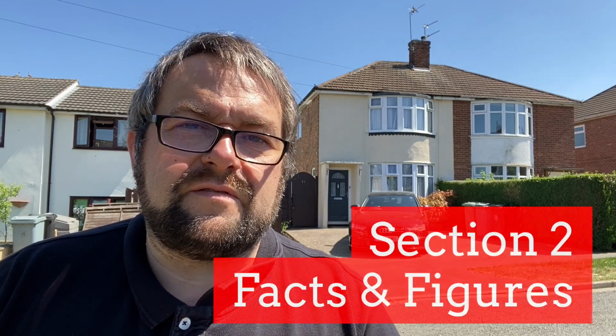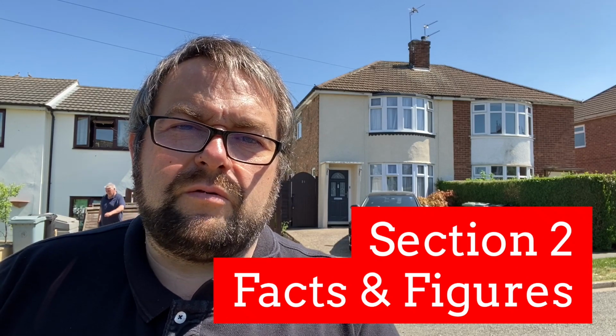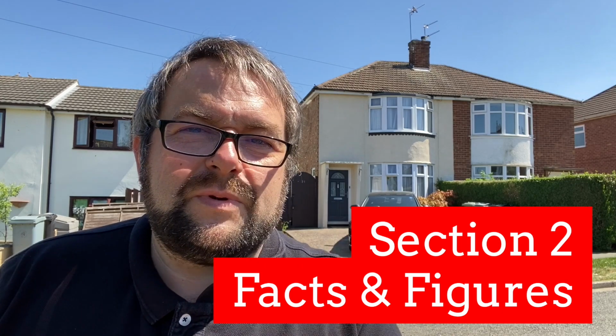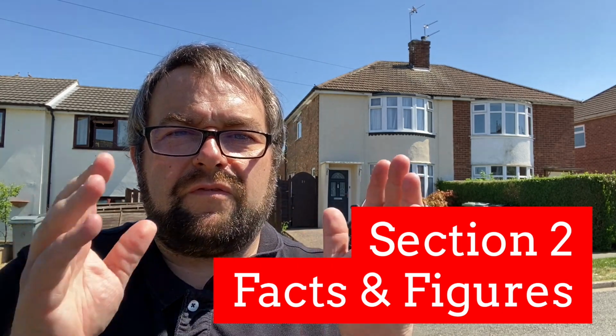Section 2 is the facts and figures stage. Now it's really important that we don't try and sell the property. What we need to do, because people don't like to be sold to, is split up the facts of the property from trying to sell it. If you try and sell a property, people don't like that. So if I express my personal love about the property, you've got no comeback and you don't feel like you're being sold to.